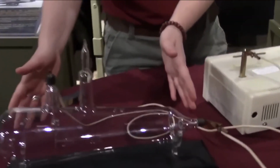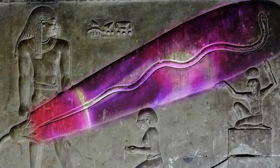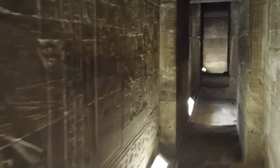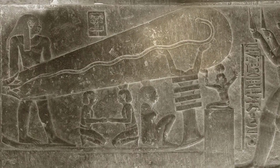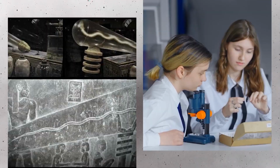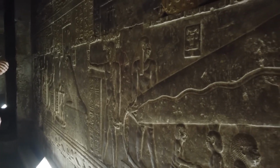Tests on similar modern devices show plasma discharge creates a violet glow, just like the carvings suggest. No other Egyptian art looks like this. The crypt's secrecy adds to the puzzle. Why hide these images underground? Some argue it's just art, not tech. But the carving's details, like the exact placement of the wires, match 19th century electrical setups too closely. Dr. Vukic's team measured the bulb's proportions, finding they mirror a vacuum tube structure accurate to within 5 millimeters.